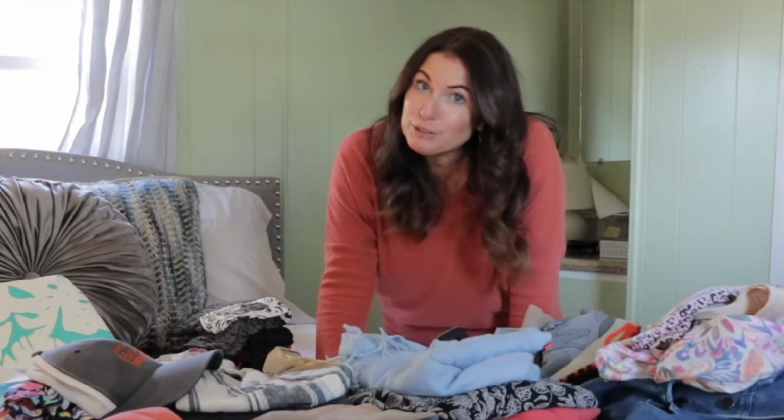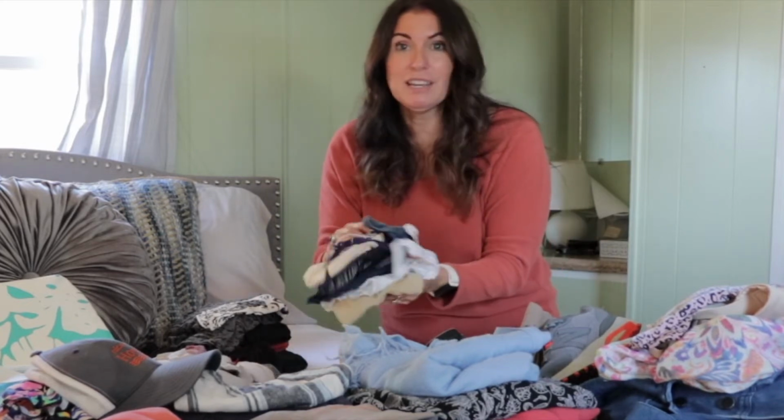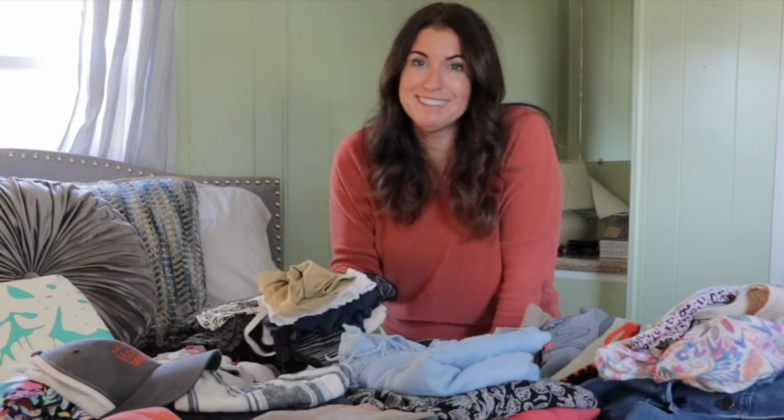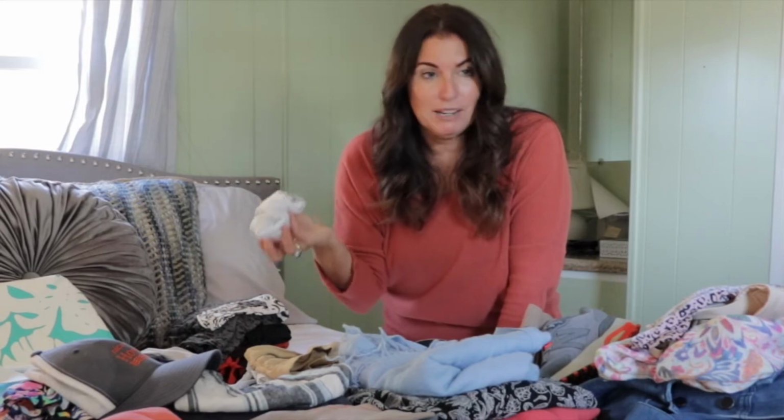I have to include some underwear because I can't be in bikinis the whole time, so I am taking a variety of different bras, most of them bralettes, nothing that's going to be very binding, and then some underwear, a couple of pairs of socks for my trail shoes.